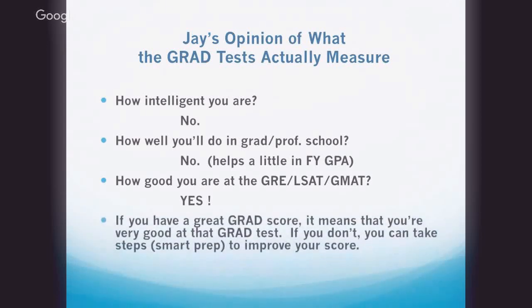So if you have a great GRE score, or GMAT score, LSAT score, it means you're good at that test. And if you don't, you can take steps, and that's smart preparation to improve your score. And that's what I'm going to be focused on tonight in this webinar. How you can get your best GRE score, or your best grad score if you're taking one of the other tests.